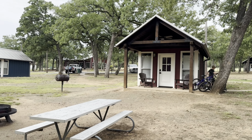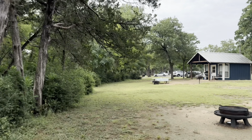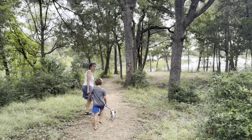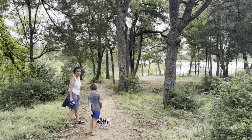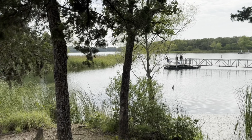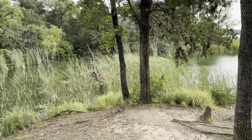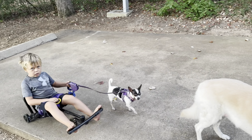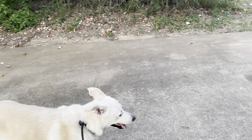Right from cabin 40, there is a walkway down to the lake and it looks like a fishing pier. I was wrong, the entrance is actually over a little bit further down. But you've got a nice little clearing here with some picnic tables. And we're off.